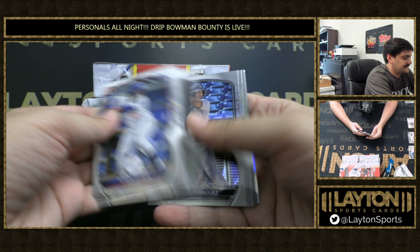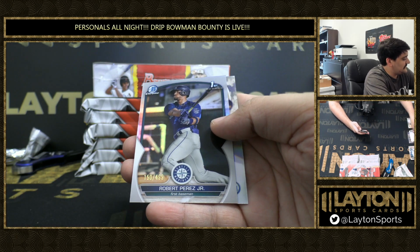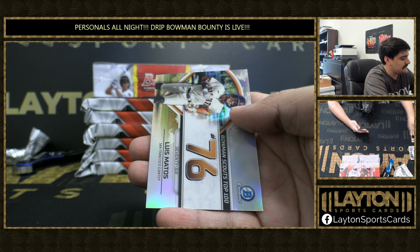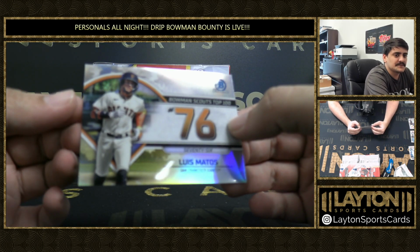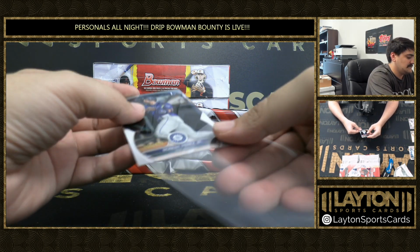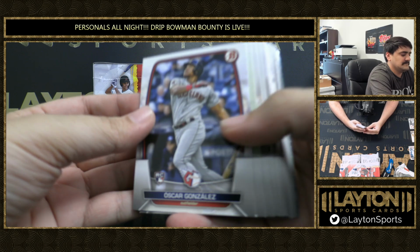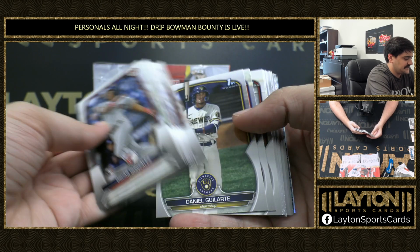Some more paper for you. And your chromes. There's a refractor. That is Robert Perez Jr. on the refractor to /499. And Bowman Scouts to 100 is Luis Matos. Guys, I'm going to make sure I get my piles right here. Bear with me on this first box. Nice start with the Roman Anthony refractor auto, though. We'll take that as the first hit.